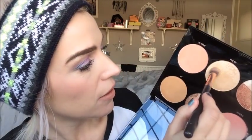It's really, really pretty. I believe that I could probably build this up if I wanted to, but because I've got other shades to swatch, I'm not going to mess about and do that today. But what I will tell you, both of these are winners for me. I think they're absolutely gorgeous. So I'm going to go in with Extra. These are pretty powdery. I'm just popping that up there.